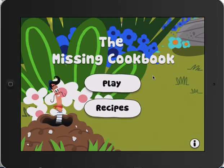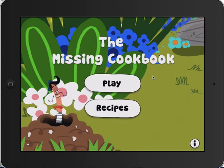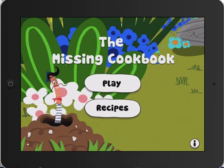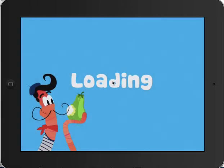So the app is about Henri the Worm, and it follows Henri the Worm, who is a chef about to enter the annual chef's competition. It takes him through the story, introduces you to his friends, and to Lumpy the Maggot, who steals the cookery book from Henri the Worm, and through Henri's journey to try and recover the cookery book and on to the chef's competition. So if I click on play, you can see what it looks like.